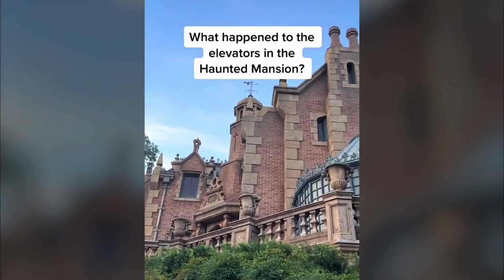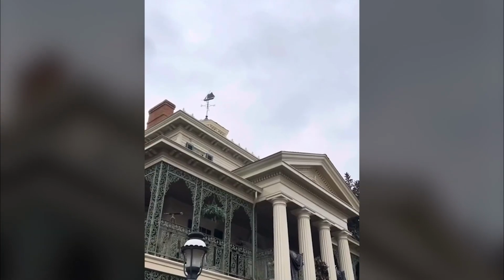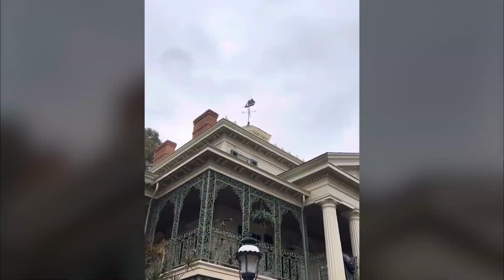What happened to the elevators that were planned to be in the Disney World version of the Haunted Mansion? Because in its stretching room, the ceiling simply lifts up. But in the original Disneyland version, you go down in an actual elevator to get down under the train tracks and out to the show building.